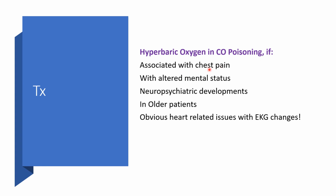And if you have listened to my full presentation on carbon monoxide poisoning or a separate presentation on signs and symptoms, I have stated in both cases that the brain and the heart will suffer more than the rest organs in the body. Not that the rest organs in the body are free or immune, but they will pay more price. Now, if it is associated with chest pain, we'll go for hyperbaric oxygen. If there is altered mental status, hyperbaric.